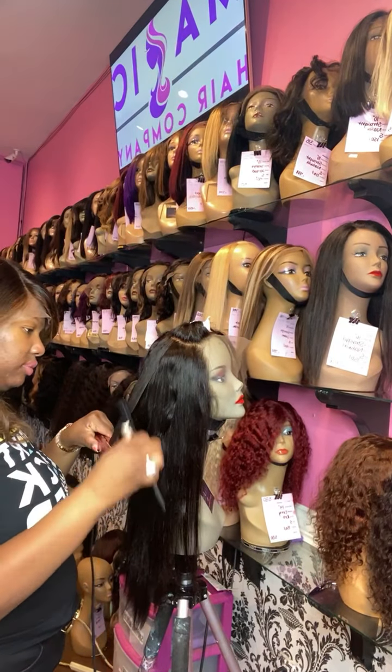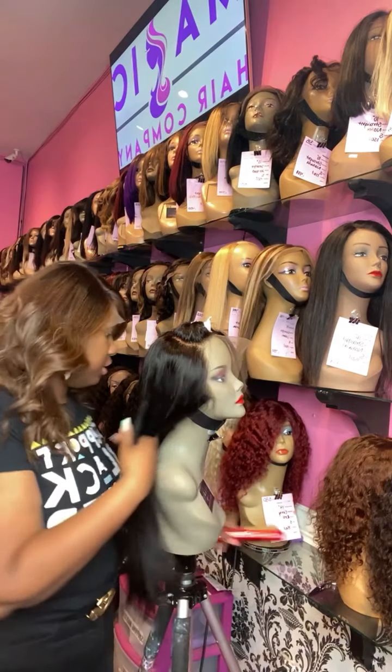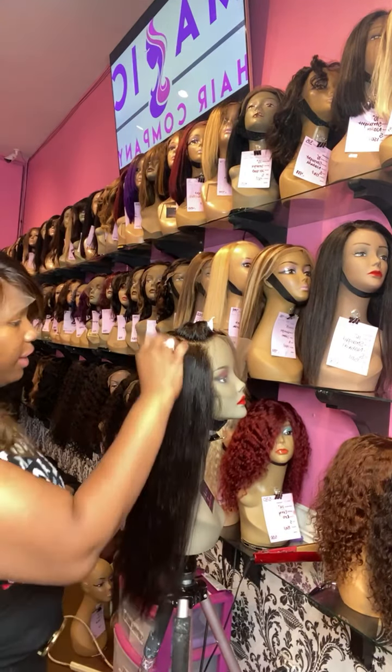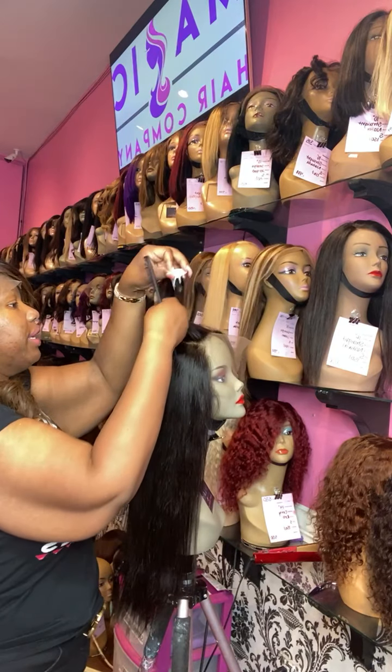And I am almost done here. I cut a few layers in the front. It looks like I'm going to go back and do a couple more layers in the front. This is a 16-inch body wave that we just flat ironed out. And I have 2 more pieces right here, and then I'll be done.